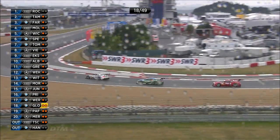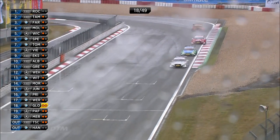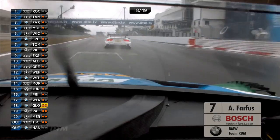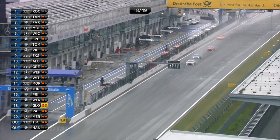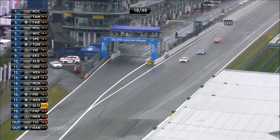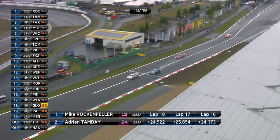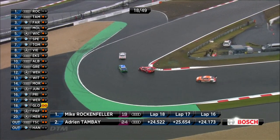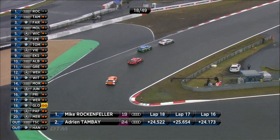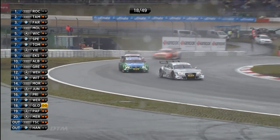Still only 18 laps into the 49. Still a lot of water on our lens. So Farfus closer to Tambay this time down the start-finish straight than perhaps he was last time. Takes a wide sweep, look. Oh, very nearly lost out on third position there to Molina. Just hanging in there.